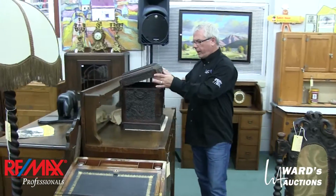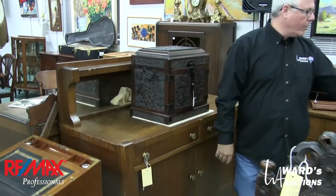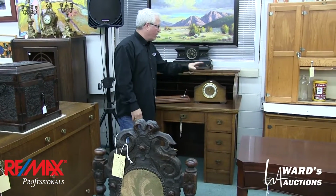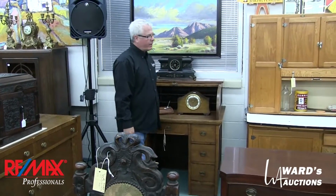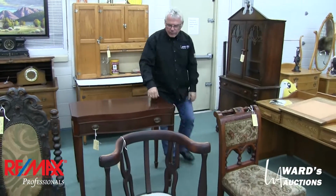Oriental jewelry box, lid, and lots of drawers inside. Mission style quarter cut oak sideboard, and this adorable little double pedestal mission style single curve roll top desk. Slate clock, Hoosier style kitchen cabinet, fold over table here with a drawer.